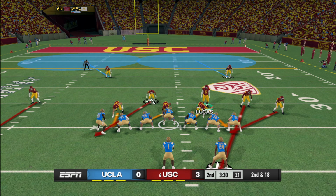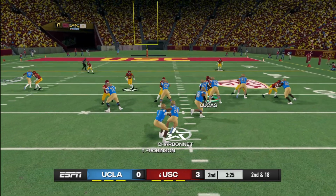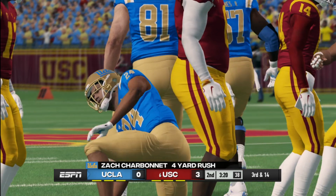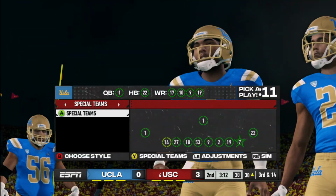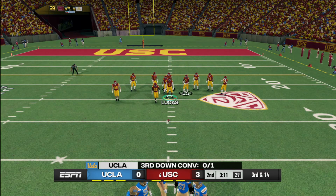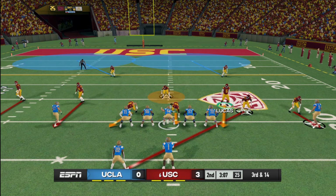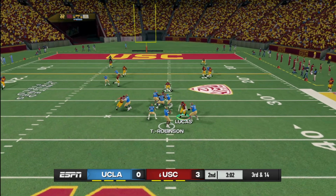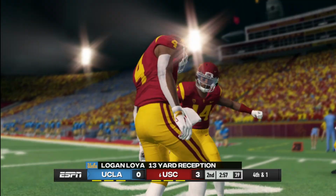Check 99. Go four. Orange three. Run. Nice run, and he's brought down. That's good for a gain of 4 yards. That brings us third and 14. Third down, and they need to get it to the 15. The stop around the 17-yard line.